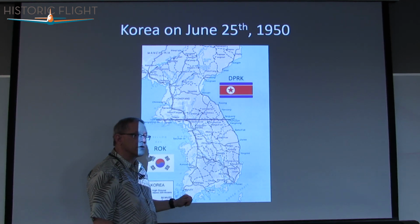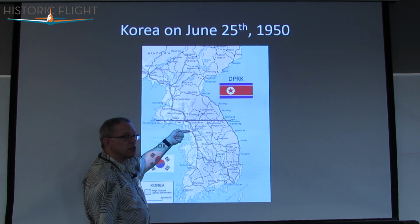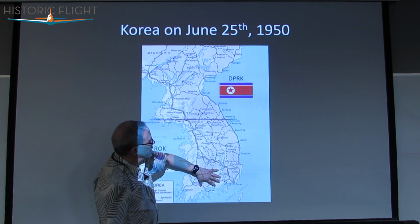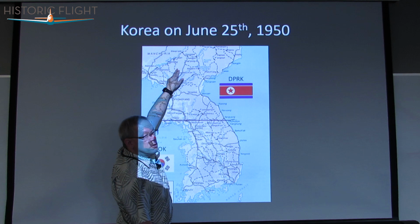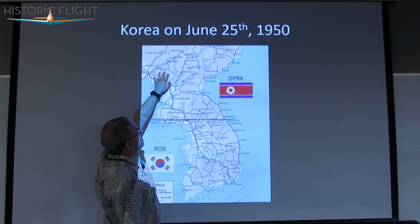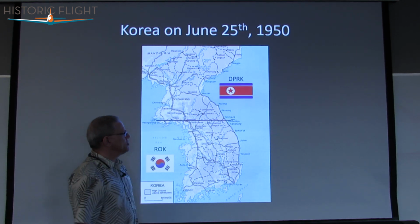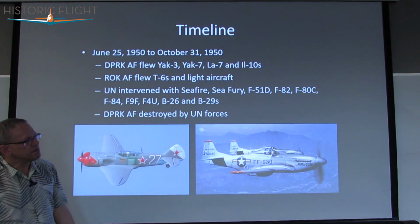At that point, the Americans got heavily involved, and General MacArthur made an amphibious landing in Incheon in the back of the North Koreans, cut their supply lines, and basically there was a total reversal, and the front ended up right up here by the Chinese border. And then the Chinese felt threatened, so they introduced, quote, volunteer forces, and they invaded and basically pushed the front line right back to the demarcation line, which we'll see at the end is where the war ended.